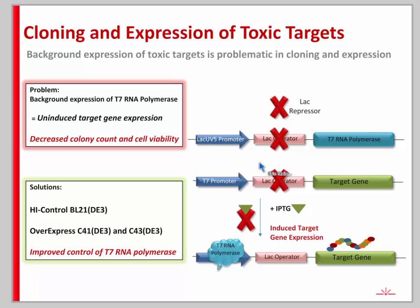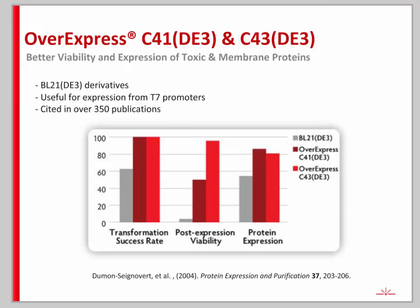A second kind of solution is represented by the overexpressed C41DE3 and C43DE3 strains. These are strains that were derived from BL21DE3 but have a reduced level of T7 RNA polymerase activity. This allows them to tolerate the introduction of expression vectors that contain toxic genes. In fact, not only are the C41 and C43DE3 strains better able to establish plasmids encoding potentially toxic products, but they're also better able to survive the onset of the expression of toxic products when the expression is used, and in turn that can lead to better yield of the target protein in some cases.